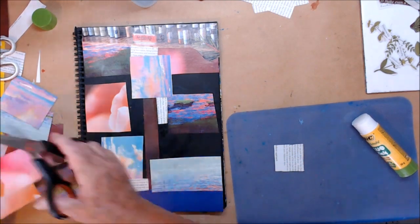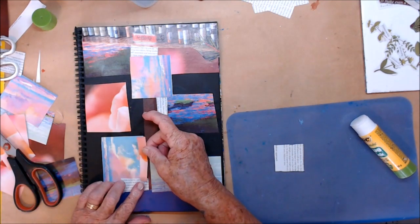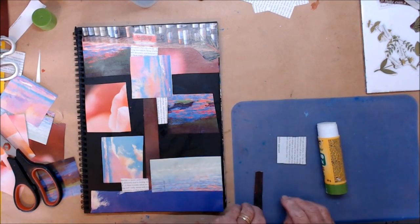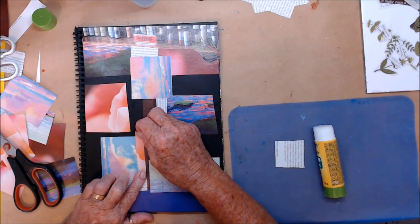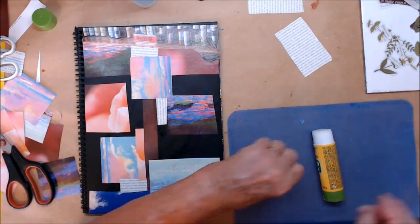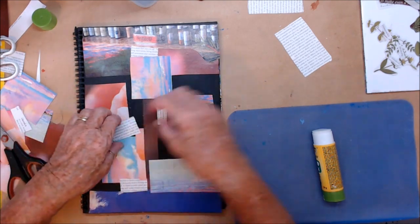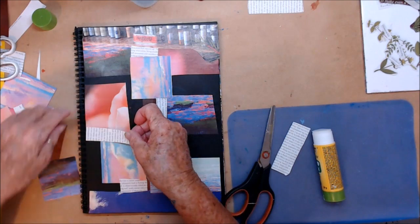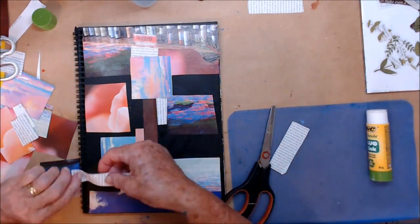Right. What do I want here? I want just a tiny strip. We just put in there. Lovely. Oh, it's so hot. Right, now some more words here. I think you want longer words, and I don't think it matters if it goes the other way. It's just a break, really. There's really no rules. It's all what you want to do.